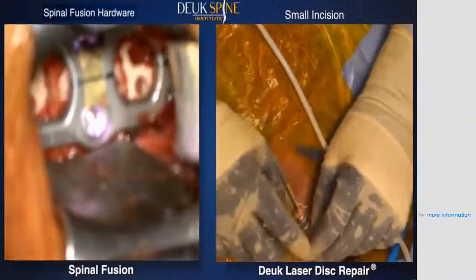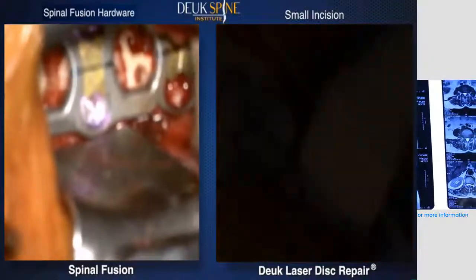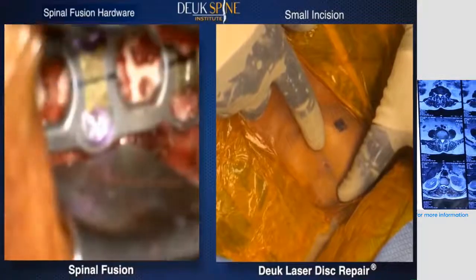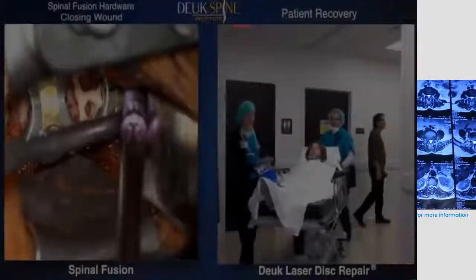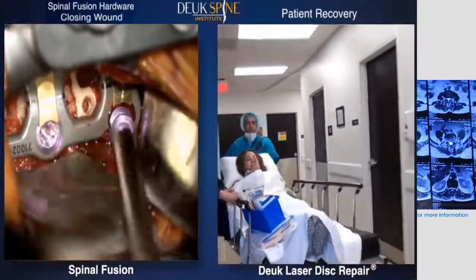Once the laser has removed the painful part of the annular tear, the endoscope and tubular retractor are removed, leaving less than 1/2 inch incision in the skin, which is closed with a single stitch, Steri-strips, and a Band-Aid. Total time for the Deuk laser disc repair surgery, approximately 1 hour.